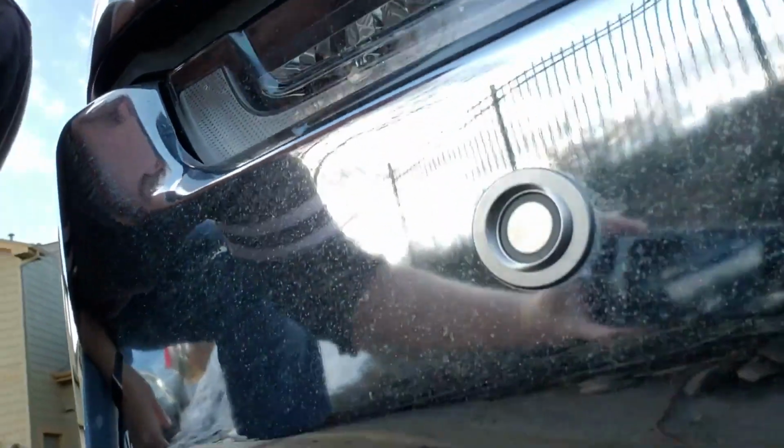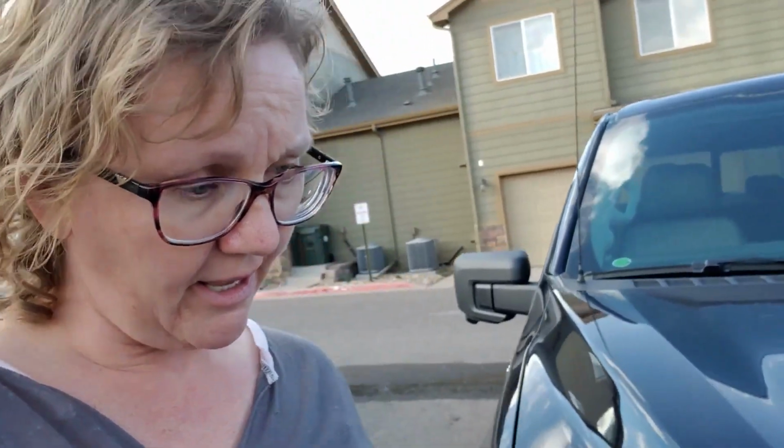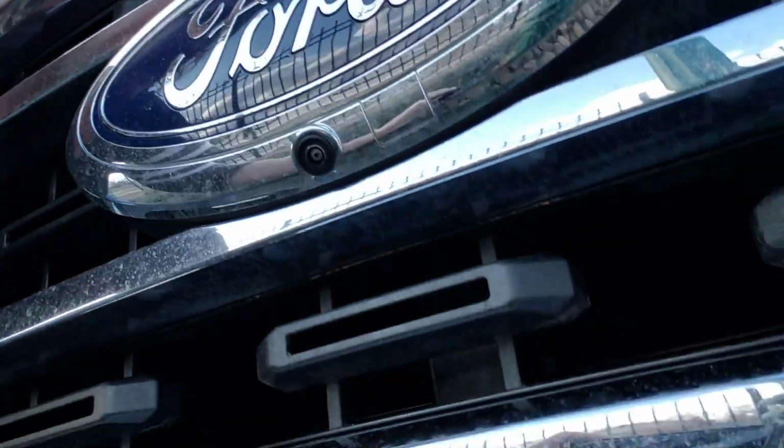And I got a message kind of like this picture. So, I came outside of the truck and I cleaned off these little sensors, thinking those were the adaptive cruise control. That's the parking control or the parking sensor. Then I cleaned off this little camera. That's just a front camera. It doesn't do anything with adaptive cruise.